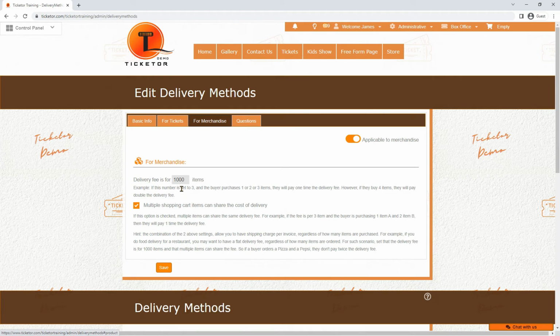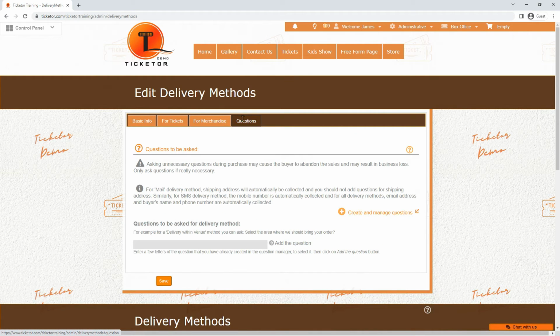To make this delivery method shareable with all food and beverage inside the buyer's shopping cart, I'm ticking the box where multiple shopping cart items can share the cost of delivery. Then, I switch to the questions tab.